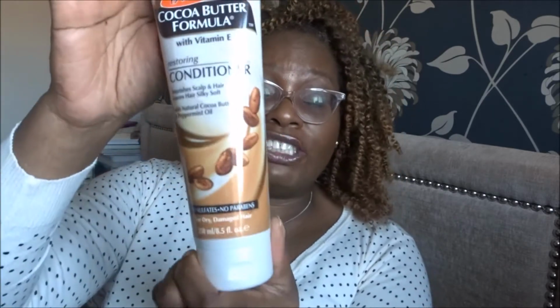So yeah, okay. So same thing again, cocoa butter formula with vitamin E, restoring conditioner, nourishes scalp and hair, leaves hair silky soft with natural cocoa butter and peppermint oil. We've got 250 mils. It's got no sulfates, no parabens for dry, damaged hair. So yeah, this will be perfect for our hair type. So let's have a quick look and see what it says.